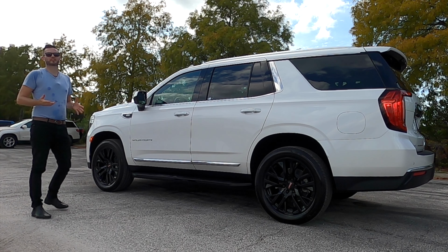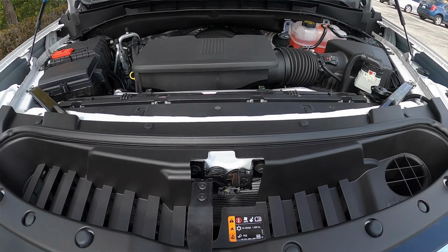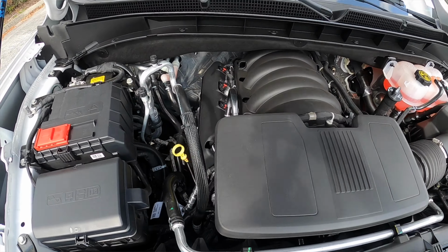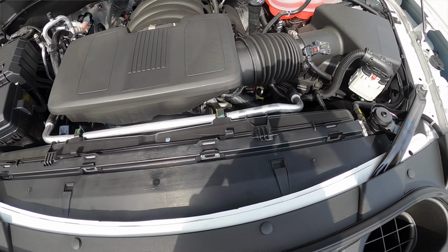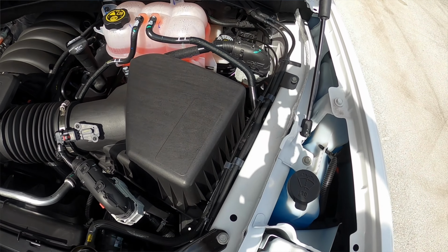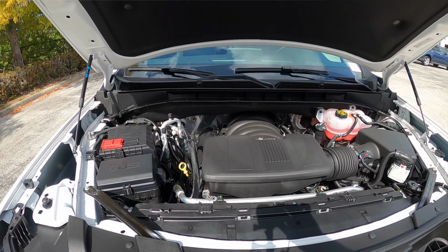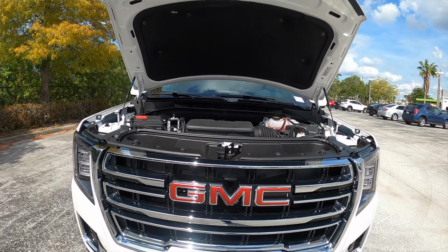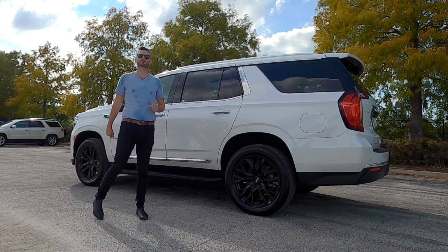You heard the sound that comes out of that V8. No twin turbos needed. They back the performance with a 5.3 liter Ecotec 3 V8 producing 355 horsepower and 383 pound-feet of torque. That's paired to a 10-speed automatic transmission, achieving 15 to 20 mpg, 0 to 60 around 7 seconds, quarter mile mid 15 seconds, stopping 70 to 0 around 180 feet.